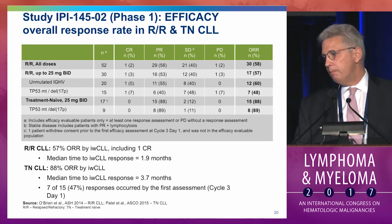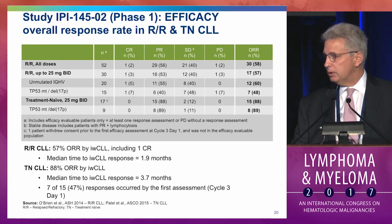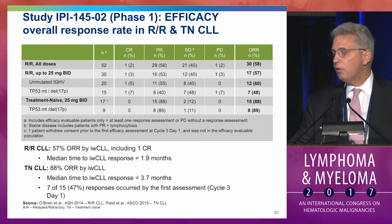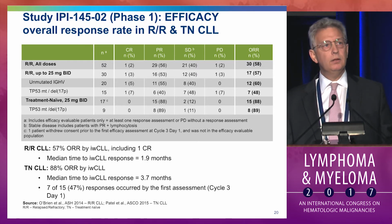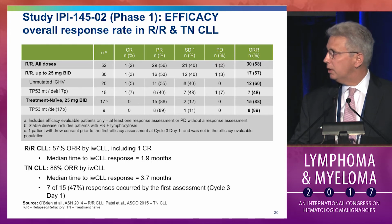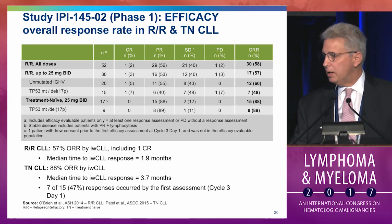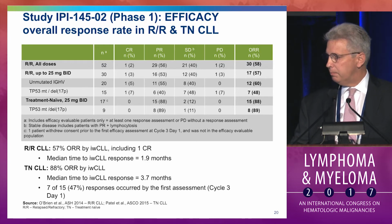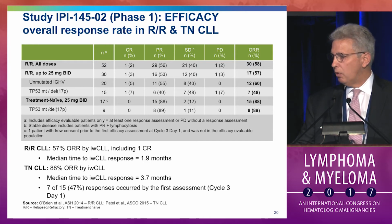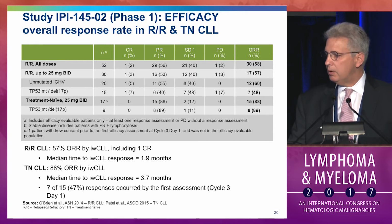So this was the experience of patients broken down, but in this we saw a 57% overall response rate. This does not include the patients with PR by lymphocytosis, which are included in the stable disease category here. So an impressive overall response rate in this very heavily pretreated patient population with poor prognostic factors. There's an 88% overall response rate by IWCLL in the treatment-naive patients.